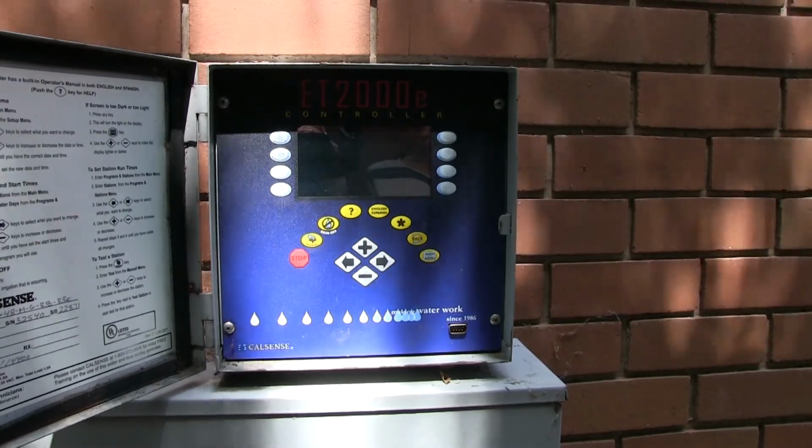Great. So can you explain to us what we're looking at here? So this is the ET2000E controller that Calsense makes, and again, it is a smart controller that is weather-based and uses the ET and rain data to adjust the station run times on a daily basis.